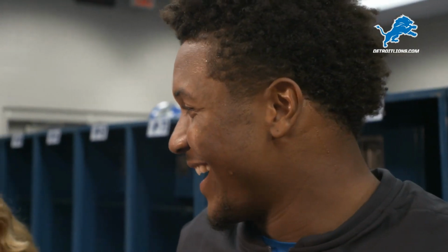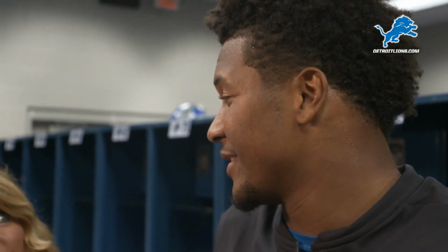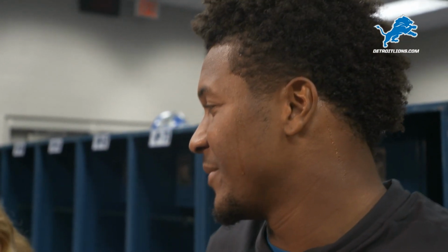Is that a ball you keep? Well, I don't know what I did with it, so I don't. Hopefully someone kept it, but I was just trying to celebrate my teammate. So I have no idea what I did with the ball.